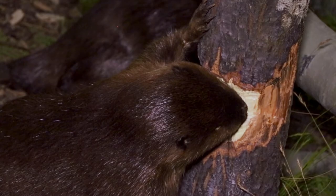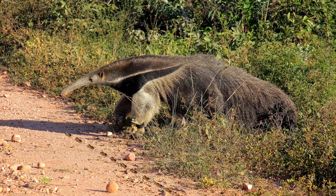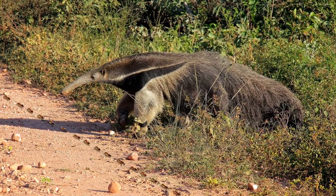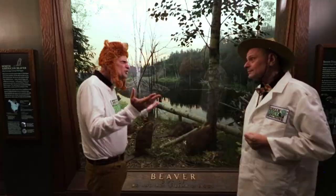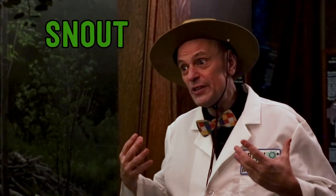Wow, does that mean all mammals have teeth? It sure does. Most mammals have teeth, except for a few. I wonder, what is a mammal that doesn't have teeth? Anteaters. Anteaters have a long snout and an even longer tongue for lapping up all the ants. Hey, Dr. Ritz, what's a snout? A snout is a mouth and a nose that extends out from the face.